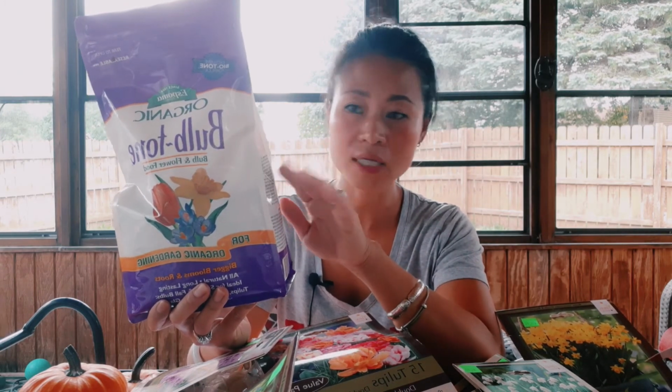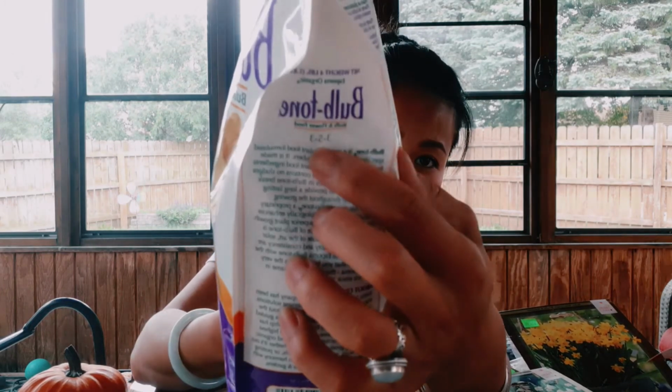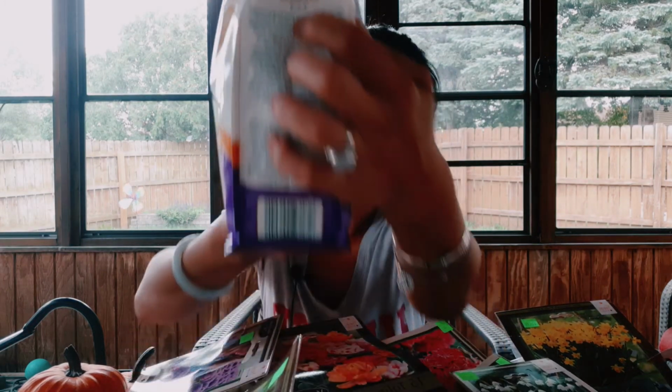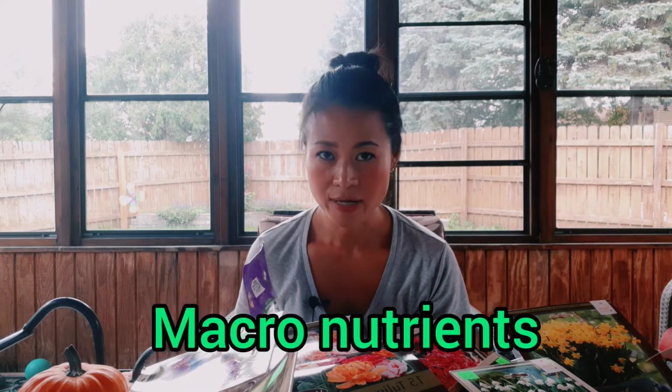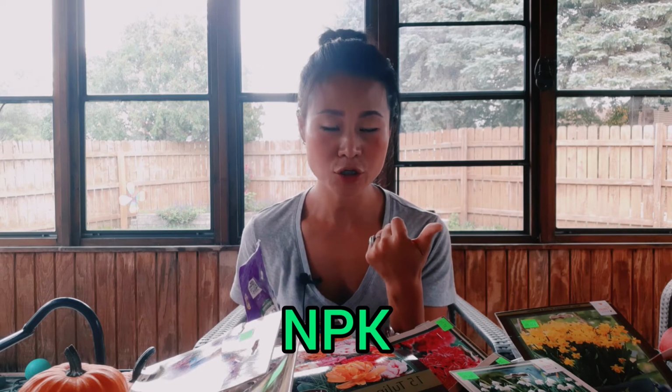Okay, we talked about those three numbers you see all the time. Right here on this one, I don't know if you can see, those three numbers mean something, and those are the macronutrients. Macro, M-A-C-R-O, your most essential nutrients. Those three kinds stand for NPK. So N stands for nitrogen.